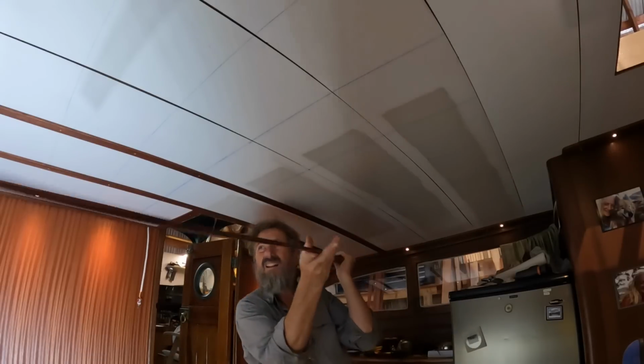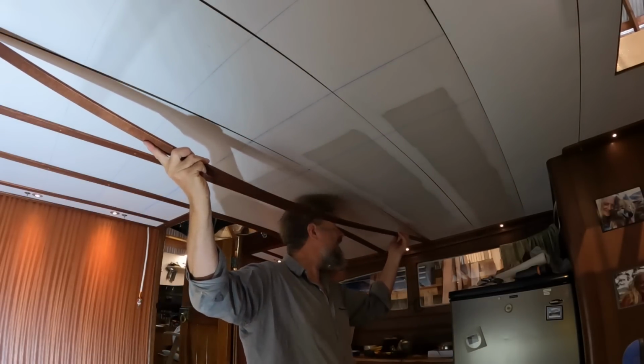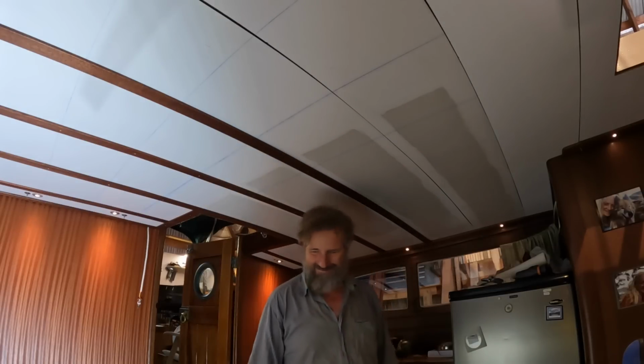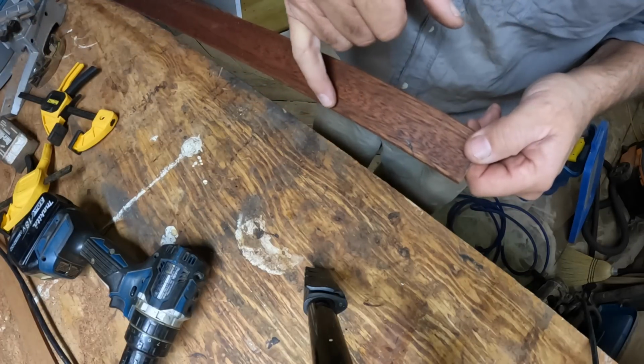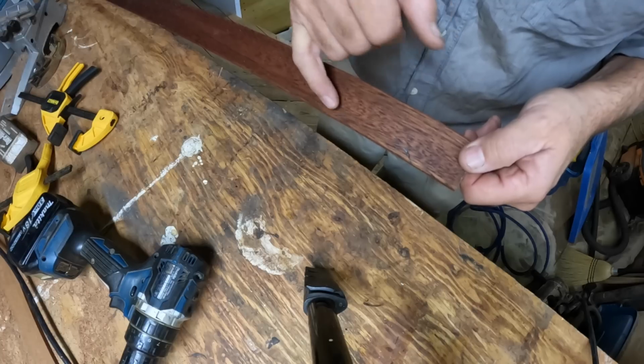Okay then, position this end in, position this end in, and then you're lucky, it'll just snap right up. Love it. Okay, with this batten, you probably can't see it, but I have to cut out a small circular cutout to fit around part of the chimney.